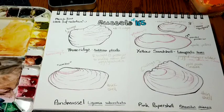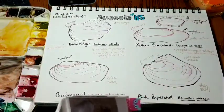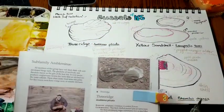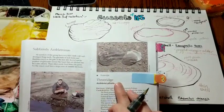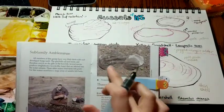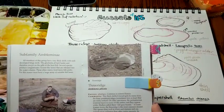So let's see. Consulting my book again. Let's start with the three ridge because that way my hand isn't gonna be sitting on wet paper. Ooh, okay. So it's this really fun little grayish color. I mean, it's really a nondescript color, isn't it?